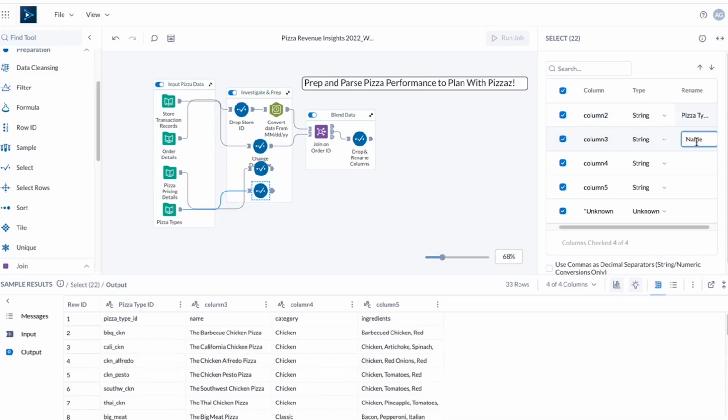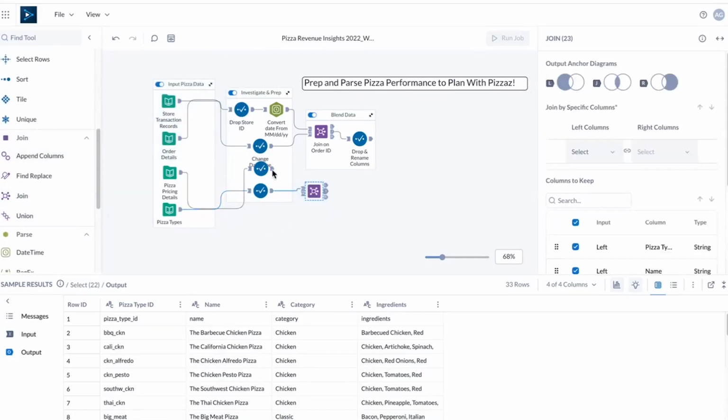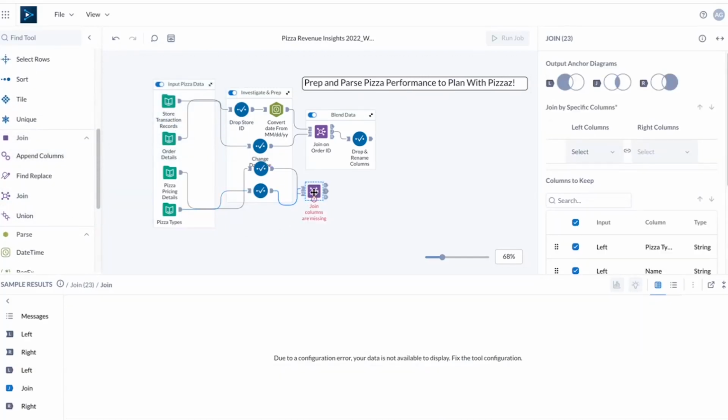You'll notice as I go that these changes are appearing in real time below in our interactive results grid. And that's because in Designer Cloud, you don't need to run the workflow to preview the changes that you're making to your data. So this is really helpful for employees who, again, may not be data experts, may be working with data for the first time. They can get instant feedback on what they're doing. Okay, so we've gone ahead and changed these. We're going to join them together, and you will see yet another way to change data types. Okay, here we go. So we're going to perform that join.